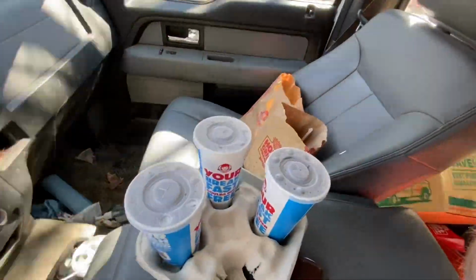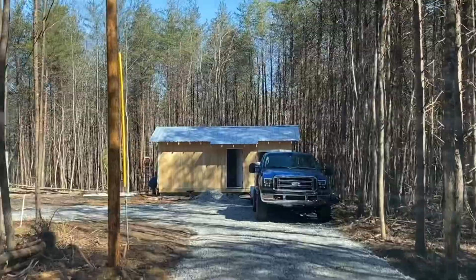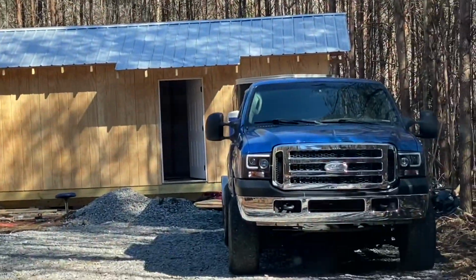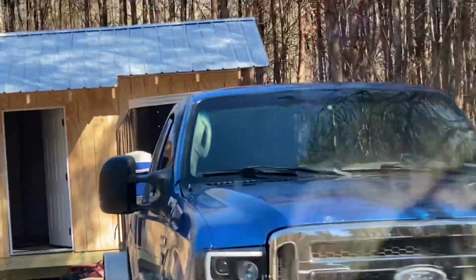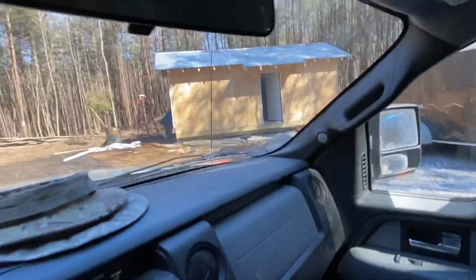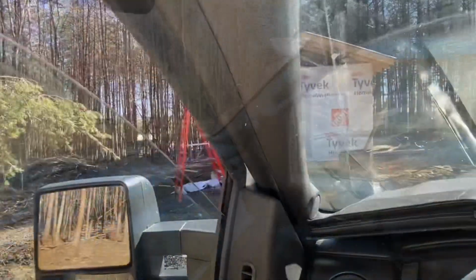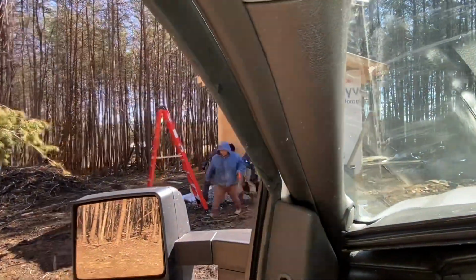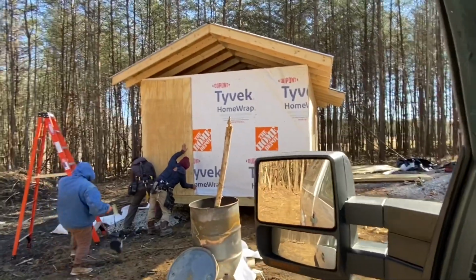So I went and got the guys some Wendy's and I'm coming back. And it looks like, well, I know they have the right side done. We'll have to check it out. See what we've got. Ooh, they're starting on this end. Awesome. Gotta get some pictures.